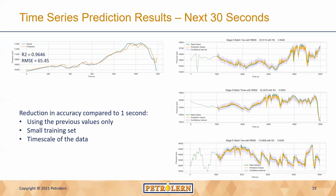The reason this accuracy is less than the 1 second goes back to using only the previous pressure values to do the prediction, meaning that the dynamics of the data are missing here, right? The accuracy will be improved if we use larger training data sets in longer time frames. On the right, you can see the result of exactly the same blind test cases with the 1 second prediction.